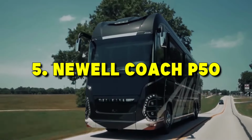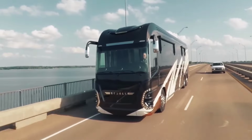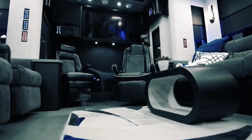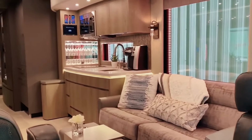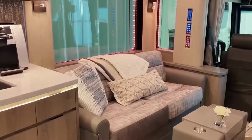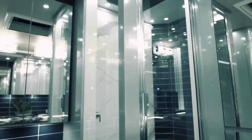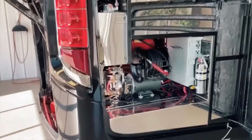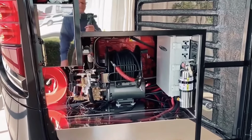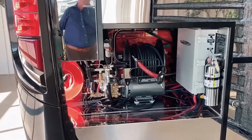5. Newell Coach P50. The Newell Coach P50 costs $2.45 million. That's more than most people will earn in their whole life. What makes this motorhome so special? Well, every single one is made just for the person buying it. It's like having a suit tailor-made, but it's a whole house. The inside is covered in fancy woods and stones. It's like living in a palace, but this palace can drive down the highway.